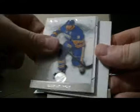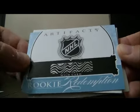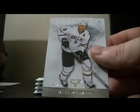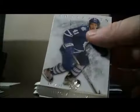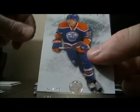Pack one. Base. We have a wild card rookie redemption, which will be randomized at the end between all the members in the break. So we'll do that at the end. Decoy and base. Pack two. We have base. We have a Frozen Artifacts dual jersey card for the Kings of Drew Doughty. Decoy and base.